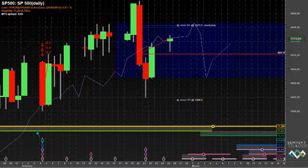But I have no reason to get out of this market very urgently. I believe that the market is turning down, and that being in a short trade is the right place to be at the moment in the S&P 500. Let's take a look at the Nasdaq.